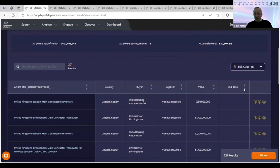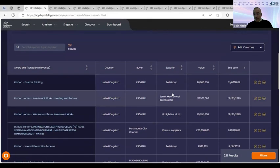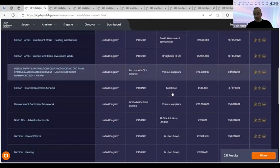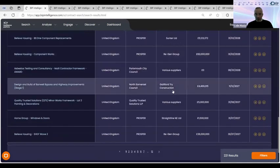I'm going to put it in date order. So what will happen now is the contract that is due to finish the furthest away gets put to the top of the page. We can see who the buyer is again, but we can also see who the supplier is. So we can see straight away who's won this contract. There's quite a lot of big companies in there.